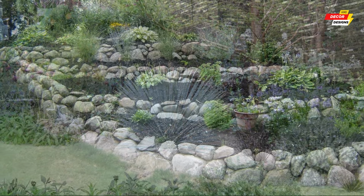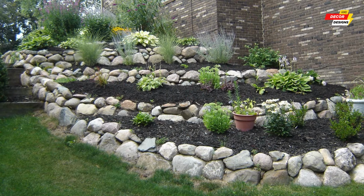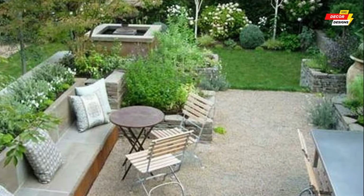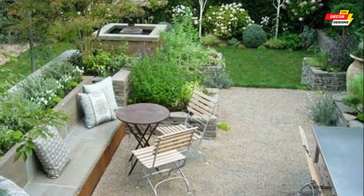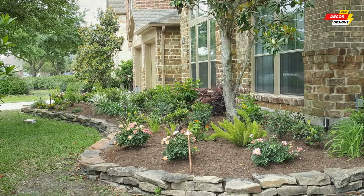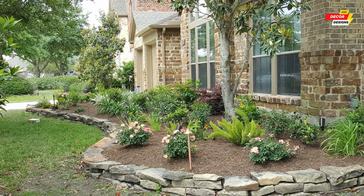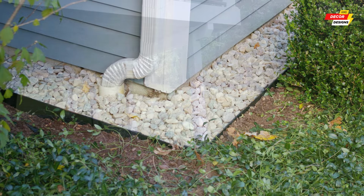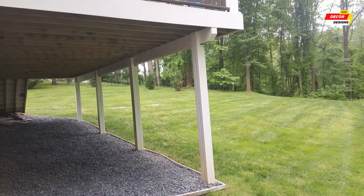6. Statuesque appeal. Highlight your favorite garden statues or sculptures by placing them on a bed of gravel. This creates a focal point and adds a touch of artistic flair. 7. Zen garden inspiration. Embrace the principles of Zen by creating a minimalist gravel garden with carefully placed rocks and a few select plants for a calming and contemplative space.